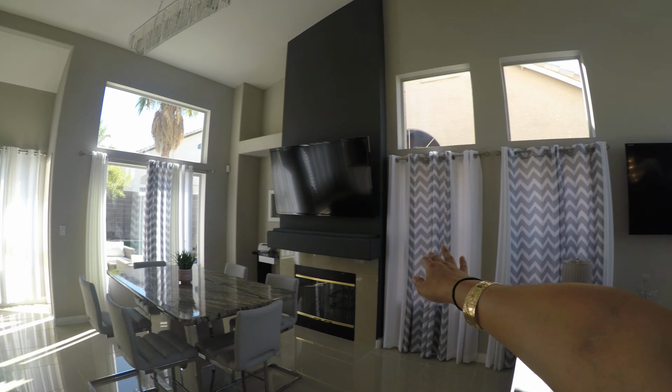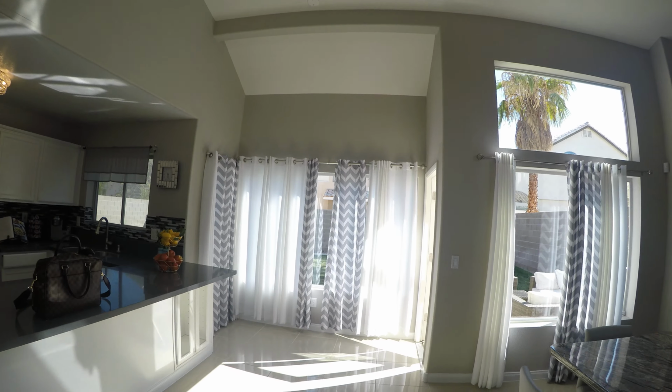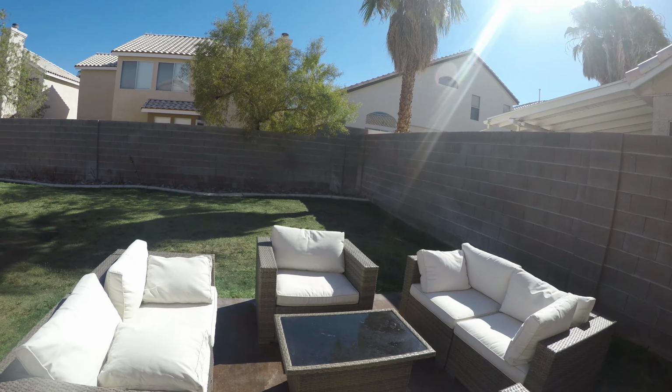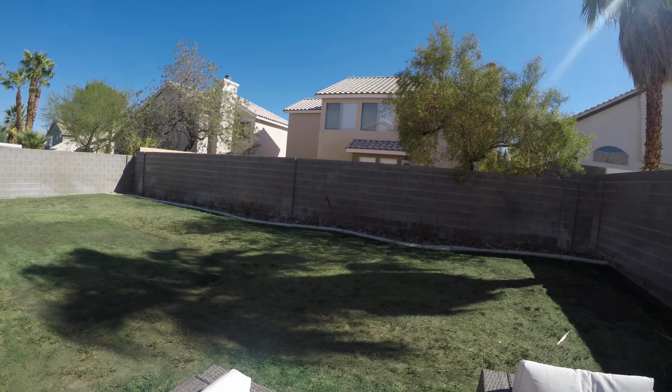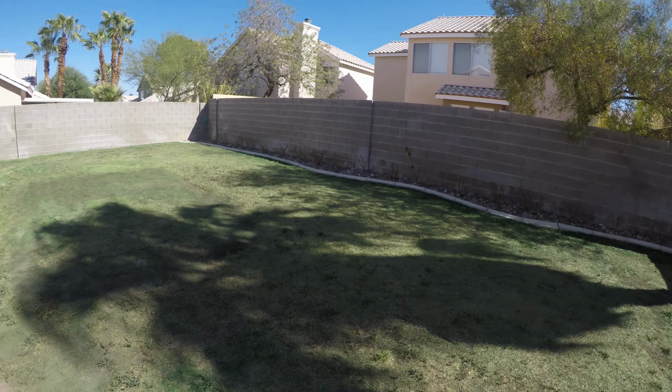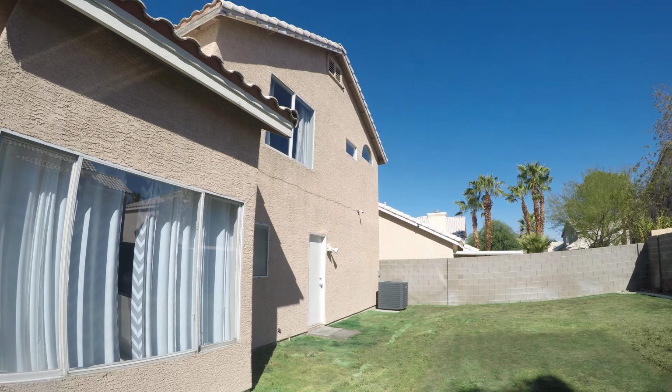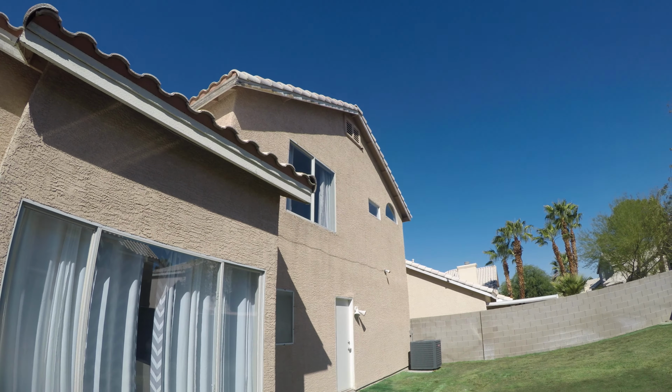All of these windows here need 2.5-inch faux wood blinds put on them. The picture windows probably do not. We'll get the property manager's opinion. So they've painted the yard in front and back green. This is actually all dead underneath. That's the garage door that we need to rekey.